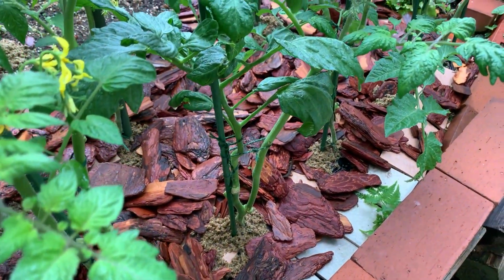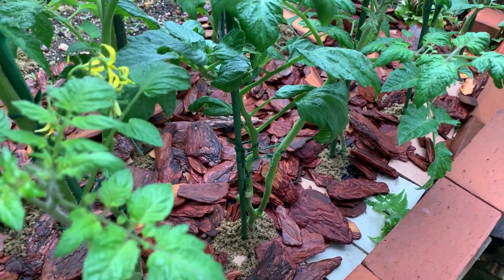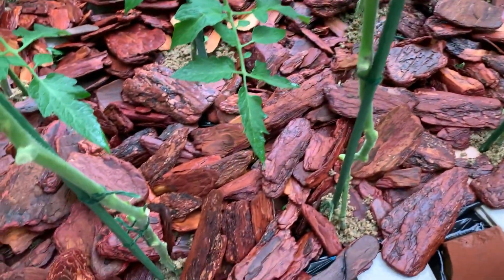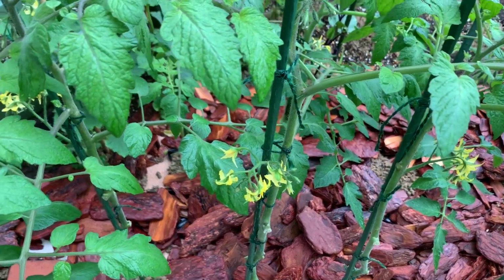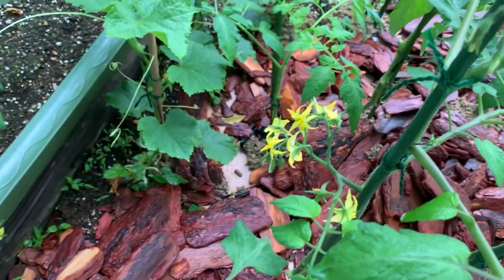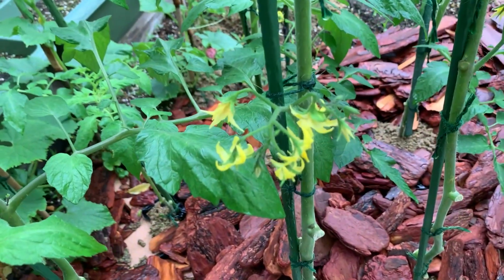I'm glad we got the rain to help the alfalfa break down a bit and nourish the tomato plants. That's a nice cluster there. And here.